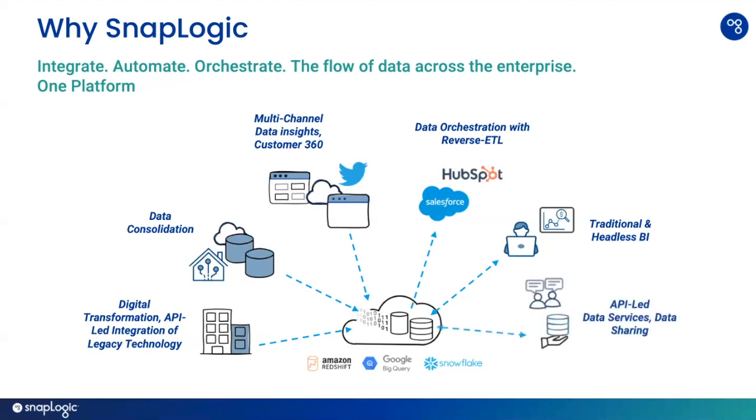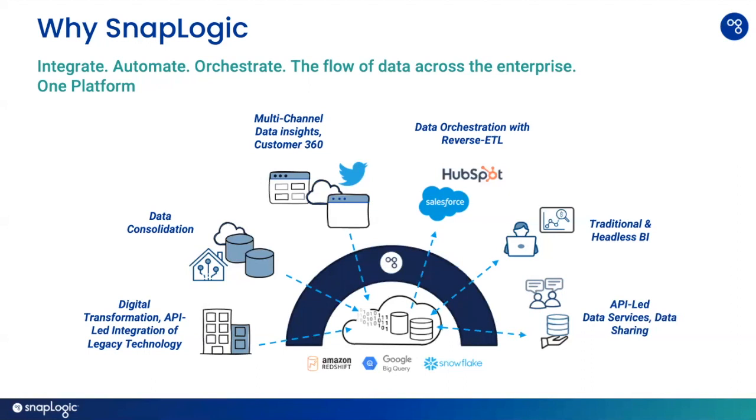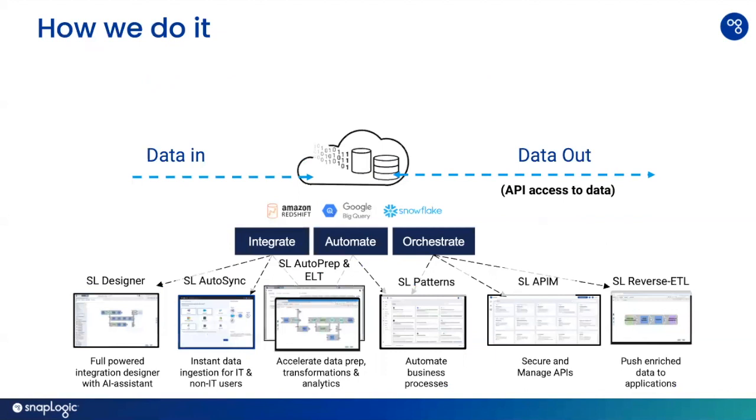And then closing out a use case would be API-led data services, meaning you're using APIs to share data. Maybe you have a need to create data products and you want to commercialize those data products and share them among others or put them on a marketplace or what have you. But again, in summary, all of that can be achieved through SnapLogic. Hence, you see the rainbow over the cloud there, typifying that all of this can be achieved with one platform, and that's SnapLogic.